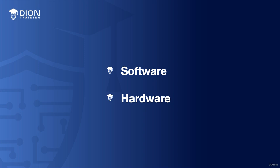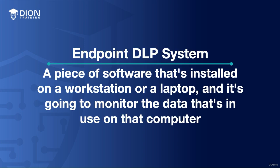The first data loss prevention system we're going to talk about is an endpoint DLP system. An endpoint system is usually a piece of software that is installed on a workstation or a laptop. It's going to monitor the data that's in use on the computer. And if someone tries to do a file transfer, it'll either stop the file transfer or alert the admin of the occurrence based on certain rules and policies. Very much like an IDS or IPS would, but focused on data. DLPs can be set to detection mode or prevention mode.